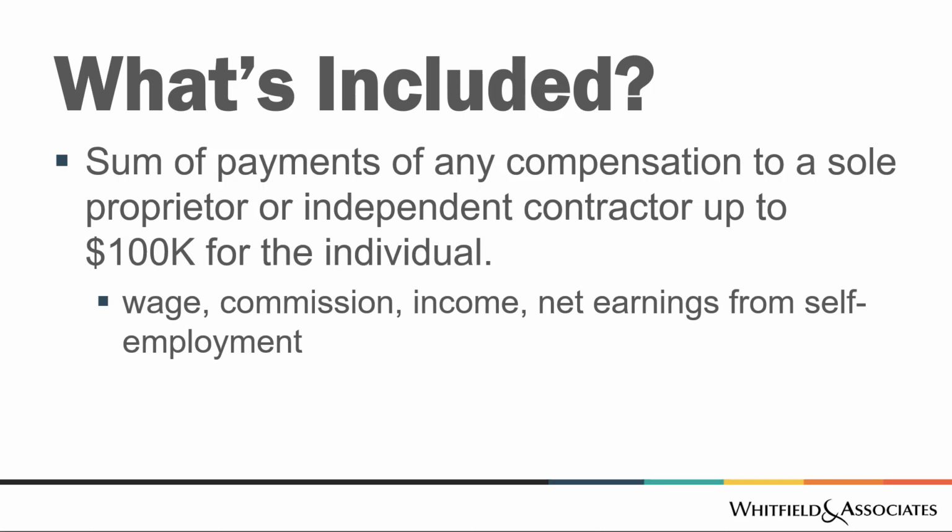Okay. And so I want to point out that with respect to if you're self-employed, a sole proprietorship, and you're the only one working, for the most part, this basically says that up to $100,000 of your compensation, you can use that for your own application as a self-employed individual. So your net earnings from self-employment is what you can include, up to $100,000.